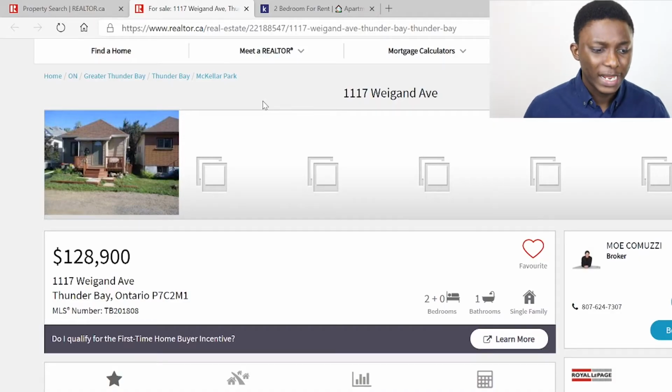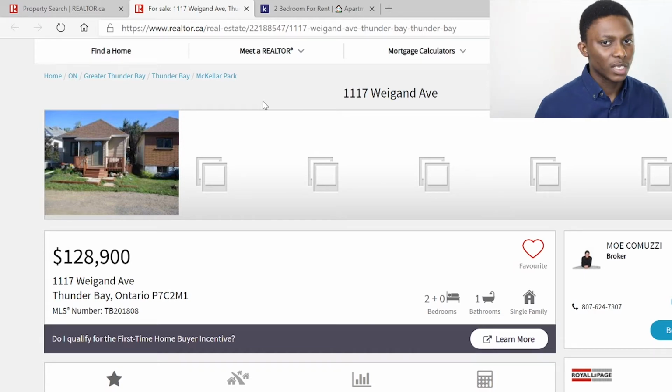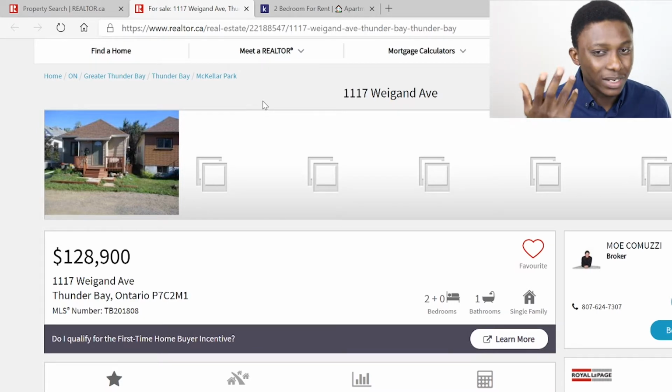Today we are going to be looking at a property in Thunder Bay. This is a different part of Ontario, in Canada, obviously. Thunder Bay is not a big community, it's a very small city. So we'll be looking at a property here today and see what we can make of it. This property is a turnkey property, which means you can rent it out directly.